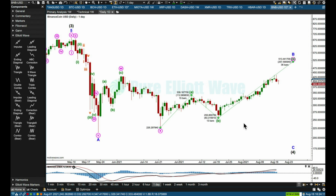Oh, okay, Minuet B is less than 90% the length of A. So even if we put A here and see B as an expanded flat, let's just do a quick check. No. Yeah, it's way less than 90%.